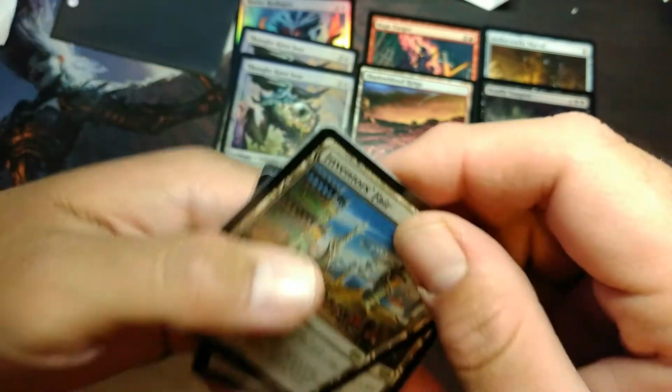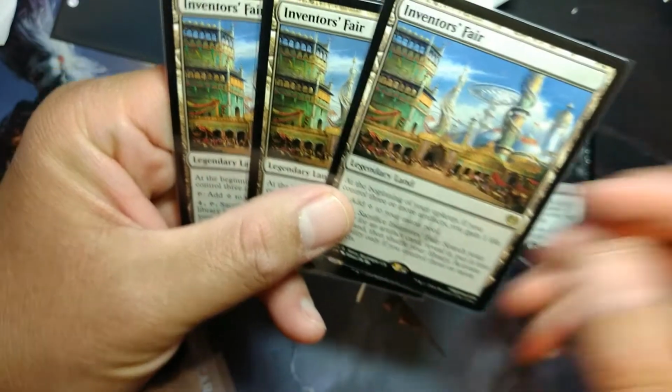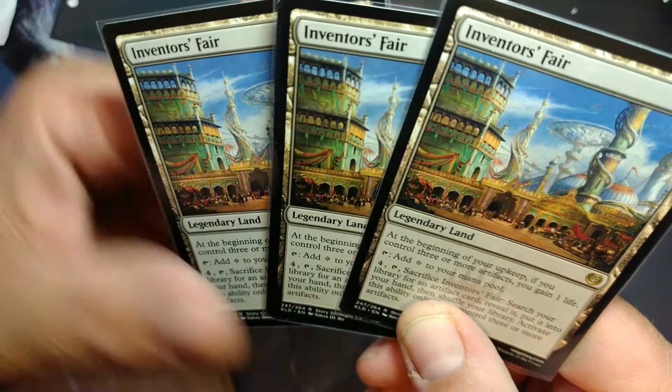Open this one up here. And it looks like a couple of Inventors Fairs, which is a legendary land out of Aether Revolt. I'm picking these up too because they're super cheap right now. They're less than $1, and they're being played in Modern.